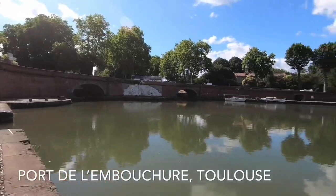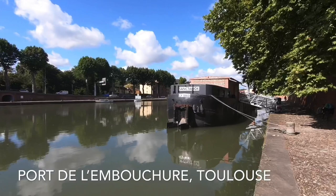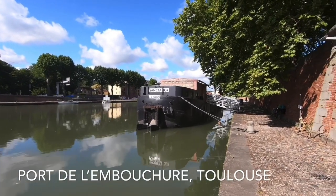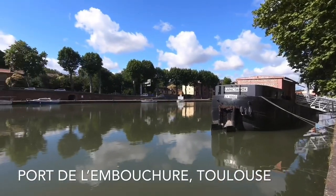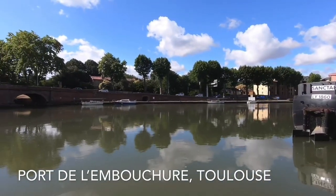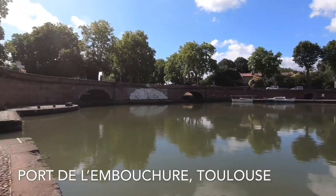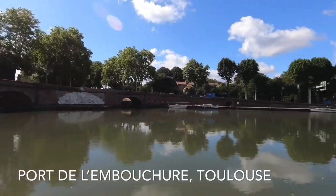So I'm at the Port de l'Embouchure and this is a canal junction. This is where the Canal de Garonne, which I was following down to Toulouse, meets up with the Canal de Brienne, which connects the canals to the river Garonne. And it meets with that and also the Canal du Midi, and that's the canal I'll be following down to the south of France.